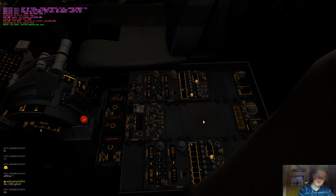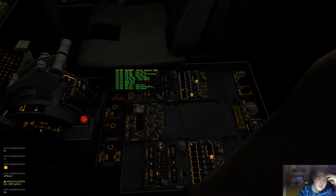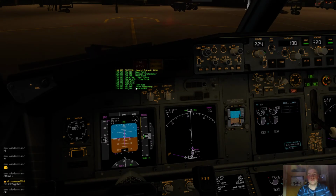Now it looks like we have a CRJ. And turn tower on. DFW. Oh, that's right, DFW has 3 towers. Tower is 124.15. There we go, 124.15. Go ahead and lower the flaps to 15.